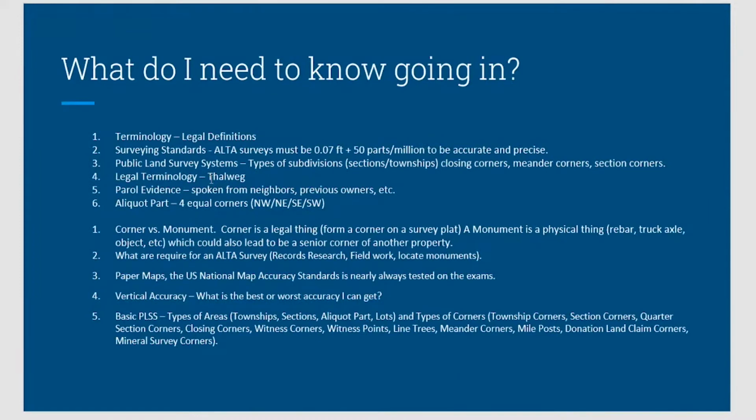All right, so next we're going to go on to what you need to know going in. So, of course, terminology is a big one, legal definitions, being able to understand what they're asking you and being able to respond appropriately. Surveying standards, again, ALTA surveys, must be within X amount of feet, plus 50 parts per million to be accurate and precise. So just make sure you know what the ALTA standards are. Again, there is a sheet that they provide you, and you should be able to review it and see it. Just need to know where you're looking and what you're looking for.